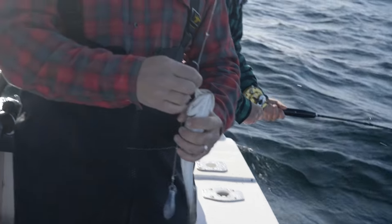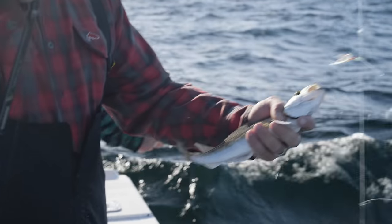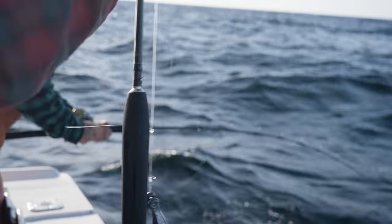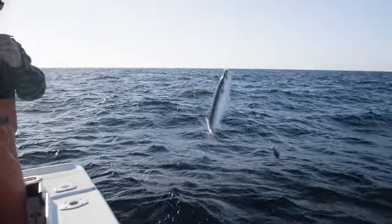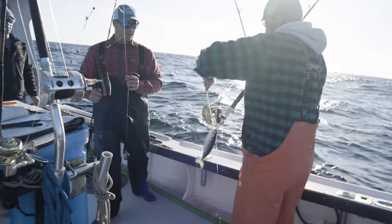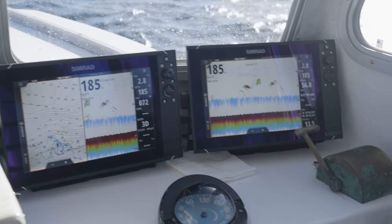There we go, the whiting. Definitely. Got a little better whiting? Yeah, bigger. Oh, nice. Wow, look at that mackerel. All right, so let's get a bait out and wait.